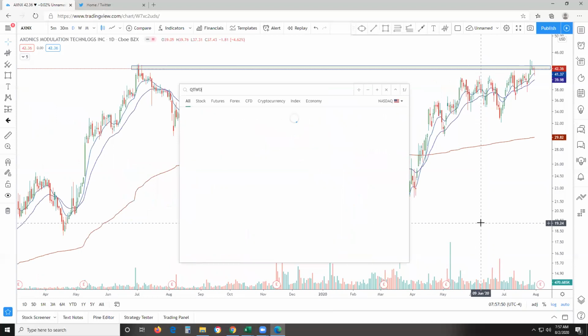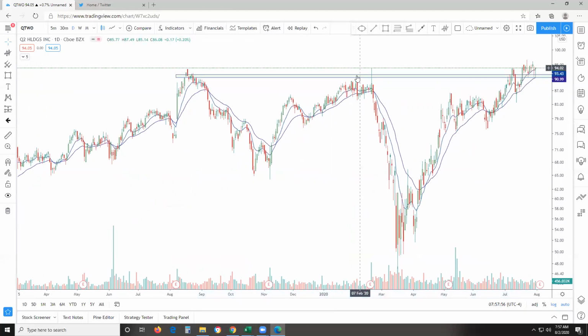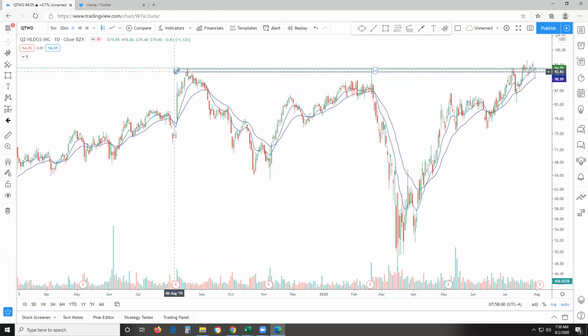Next up is Q2 Holdings. I can even move this back, kind of higher into here. That's probably a more likely place. Somewhere around there. All right, Q2 Holdings.